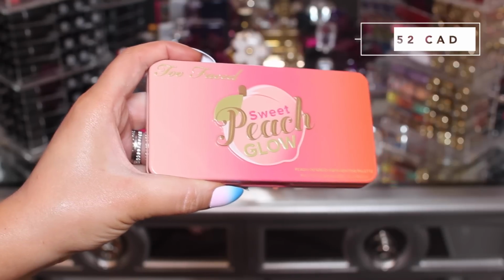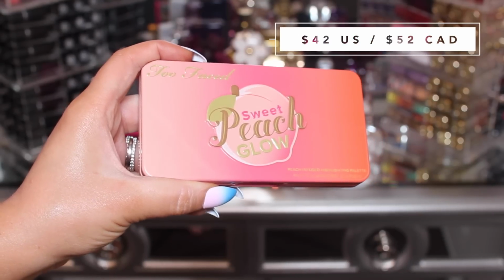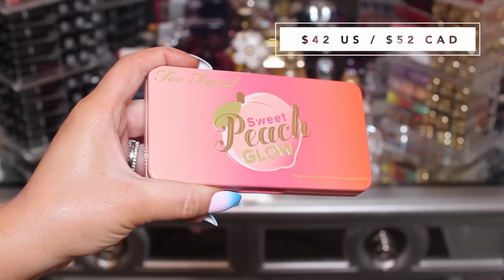And then I picked up the Sweet Peach Glow Kit, and I've been doing a number on this. You'll see, I've been using this quite a bit. This is what the packaging looks like. I love Too Faced packaging or anything that's in a tin like this. It's just my favorite. It wipes clean, and that makes me feel so good.